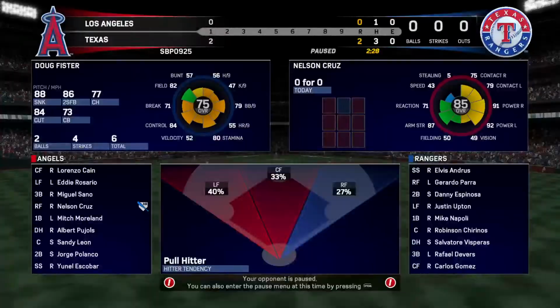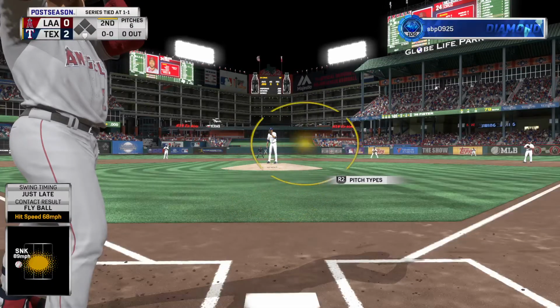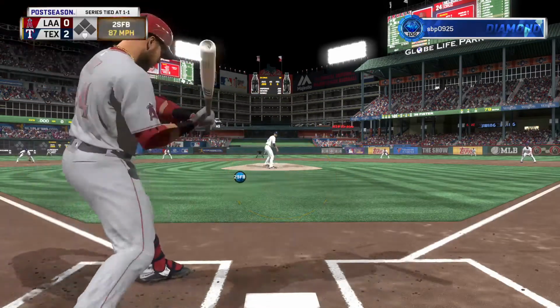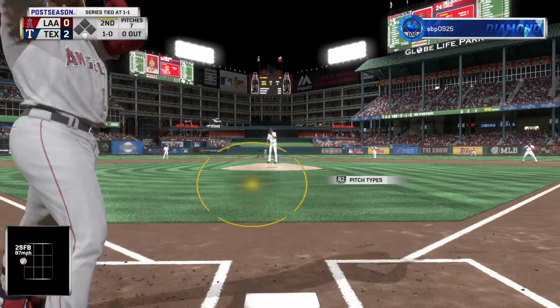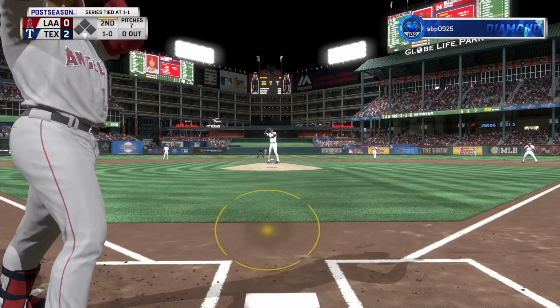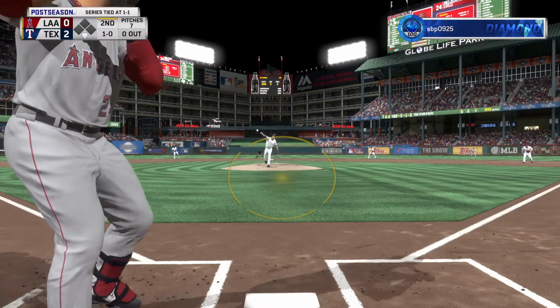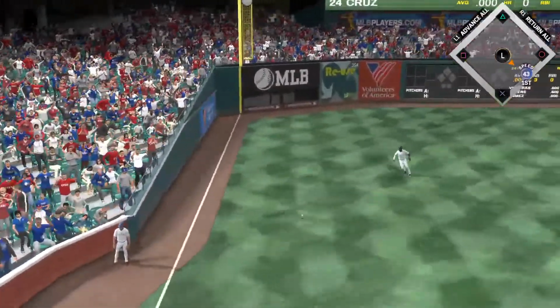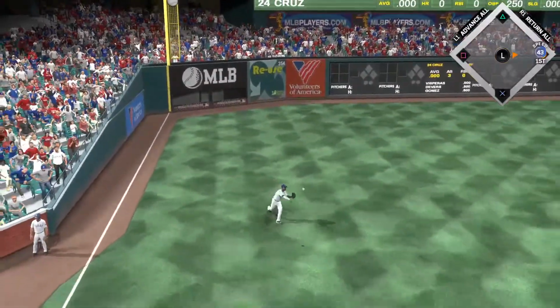Here's Nelson Cruz now. Leading off for the Angels, right fielder Nelson Cruz. And that one's in on the hands to start the inning. It's ball one. Pitch on the way. Drilled down the line. A dive, but he can't get it. It's through into the outfield.